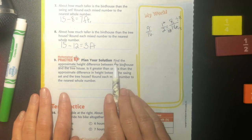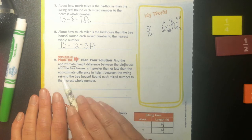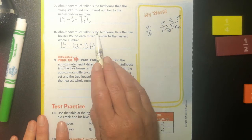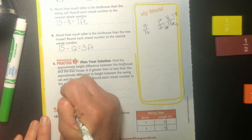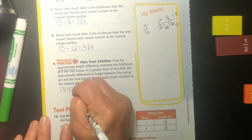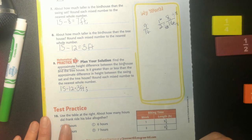All right, so find the approximate height difference between the birdhouse and the treehouse. We already did, right? The difference between the birdhouse and the treehouse we just did. I'm just copying my same answer, and putting a semicolon to separate.